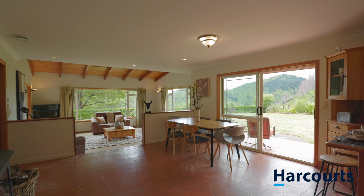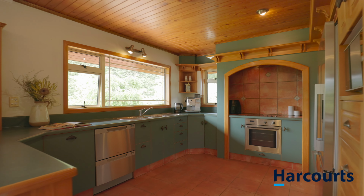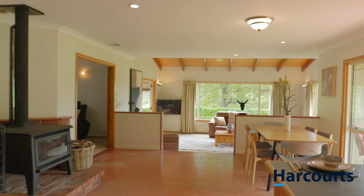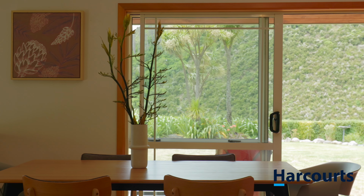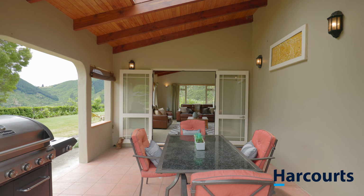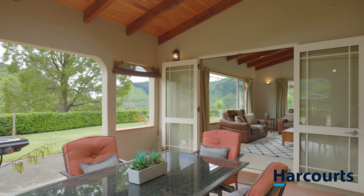Step inside to discover open plan kitchen, dining and a living area that blends modern living with timeless appeal. Outdoor enthusiasts will appreciate the large covered tiled veranda extending from the living area, creating the perfect setting for alfresco dining and entertaining.